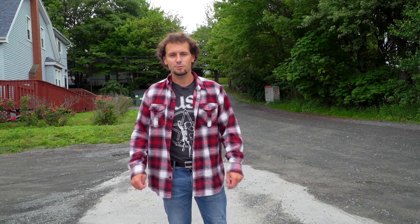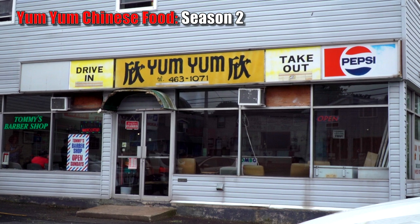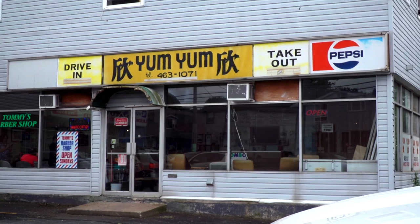I really like this trailer park. It's a cool one. You see the towers in the background? It's kind of an iconic look. The Yum Yum Cafe, it's still around, although I think it finally closed down after all these years. This was in season 2. Can't believe here in 2019 this is still around, but it looks like it just might have closed down.